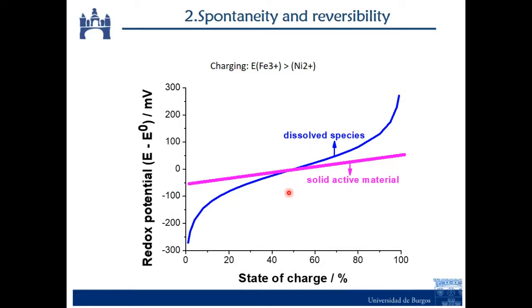So basically what will happen is we start somewhere here, this red point here, and then we will be charging our battery, redox flow battery, and the redox potential of the electrolyte will be increasing with the state of charge, and there will be a point where actually the redox potential of the electrolyte is above the redox potential of the solid. From that point on, our electrolyte will become a redox mediator for the charging process.